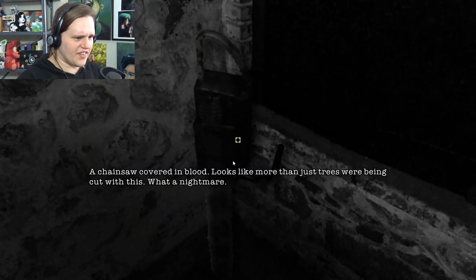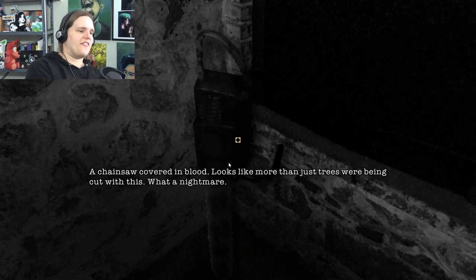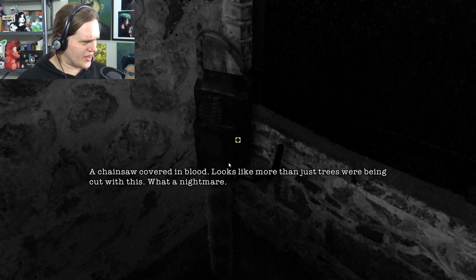What's this? A chainsaw covered in blood. Everything is covered in blood over here. What the fuck? A chainsaw covered in blood. Looks like there's more than just trees being cut over here.